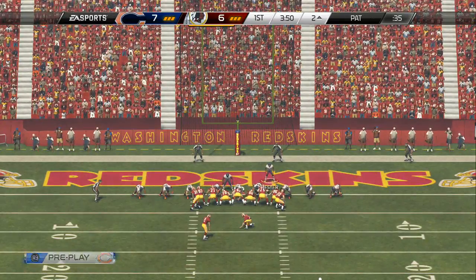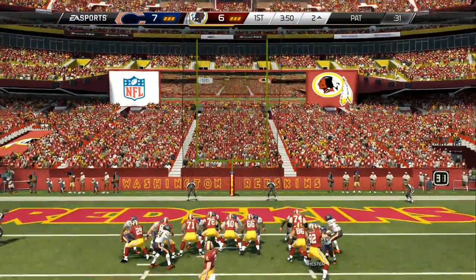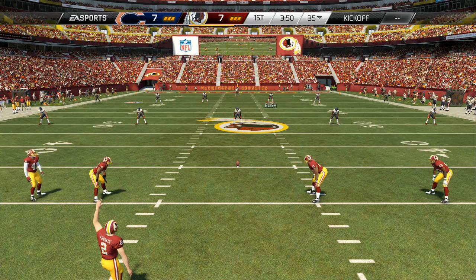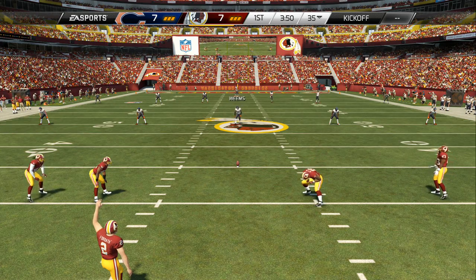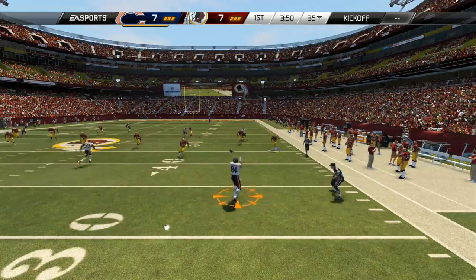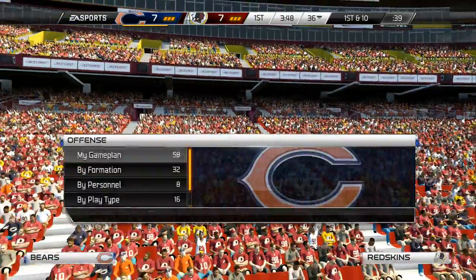The Redskins getting set for the extra point. Calvin, to return the kick. And he'll start his return. And they bring it down at the 36-yard line. Number 84 on the return.